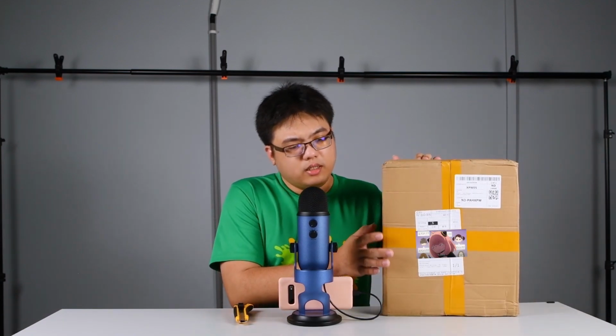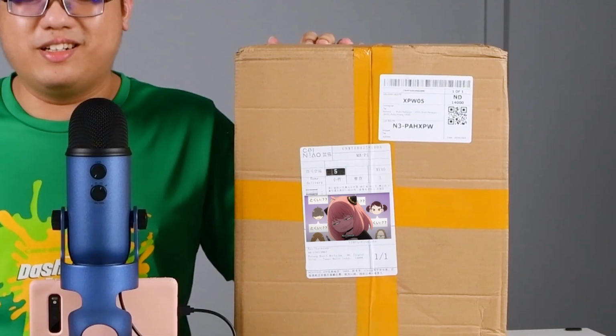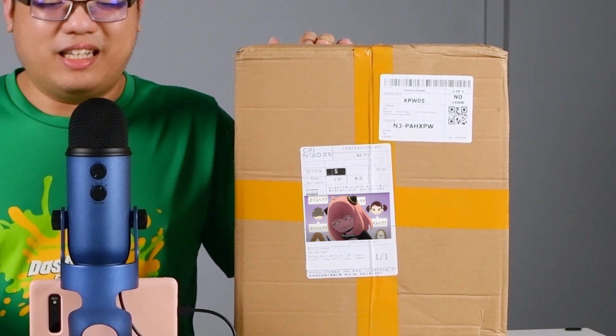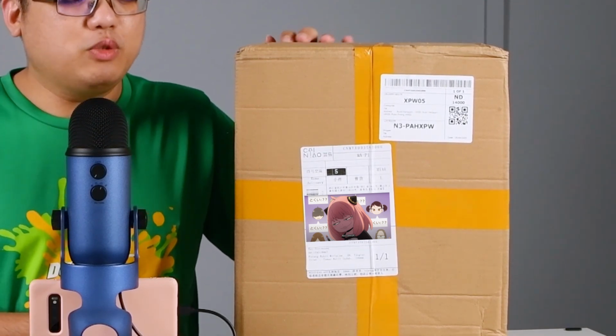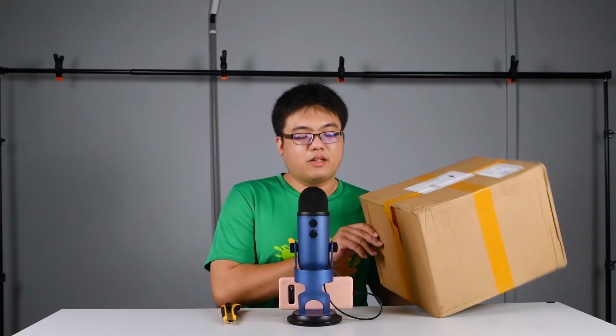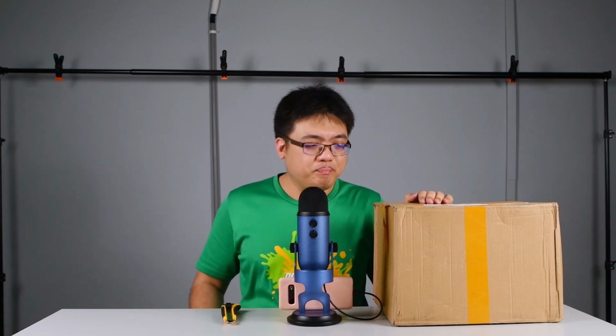Yesterday I had a parcel which just arrived from China. This one right here, as you can see, the courier is Chai Niao, literally "vegetable bird" in English. Yeah, that's the thing with Chinese brands and their weird names when you translate them literally to English. But anyways, this is a figure I purchased from a figure store in China.